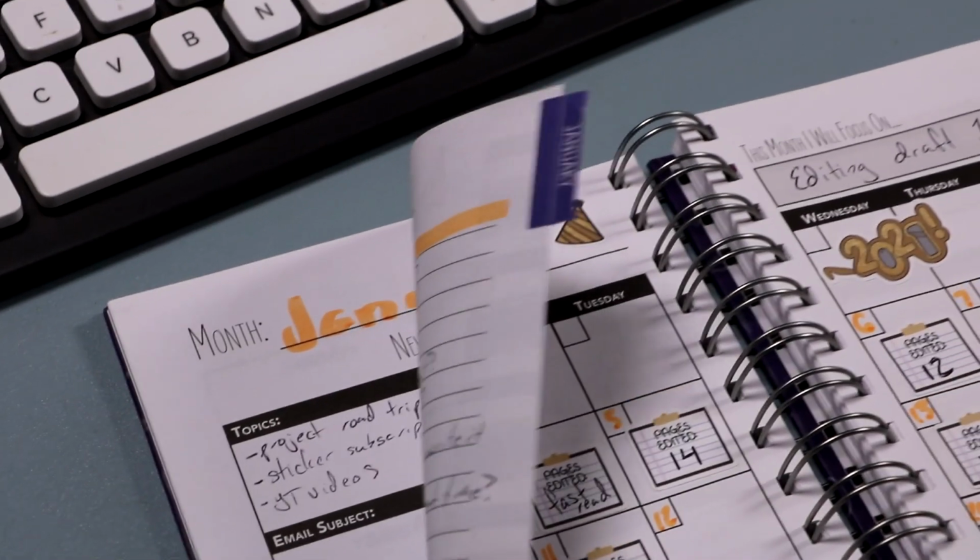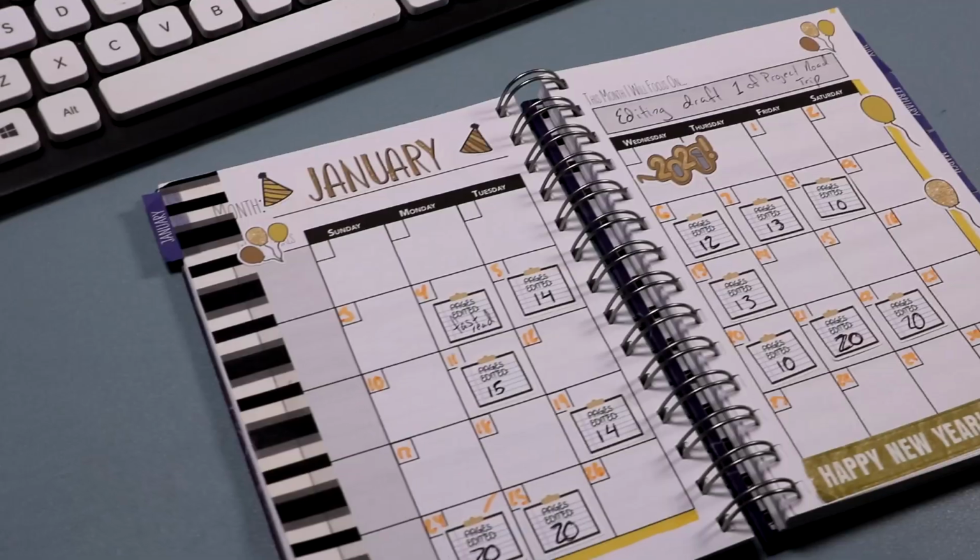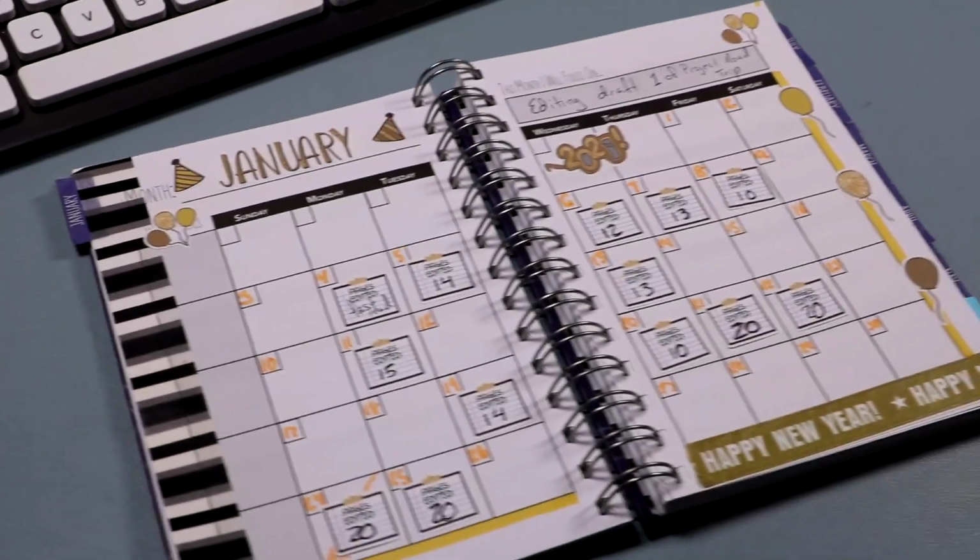So in the Book Launch Planner, there are monthly spreads like this where you can start using it whenever you want. There's a spot to write the month, and then you can add on these sticker tabs so you can customize the calendar to whenever you want to start using it. Now I go all out and I decorate it as well. So as you can see, I have it decorated for the new year and I'm in love with it.